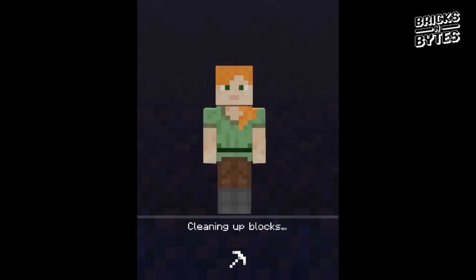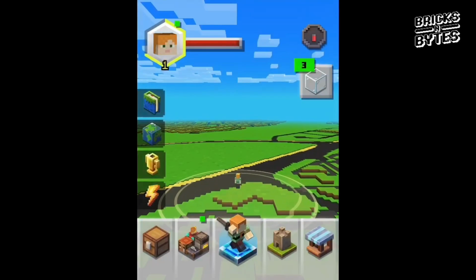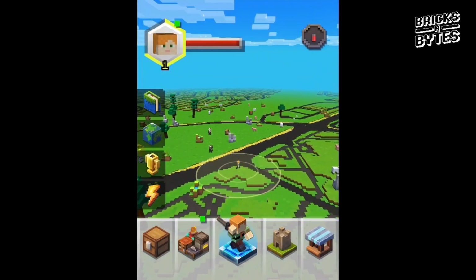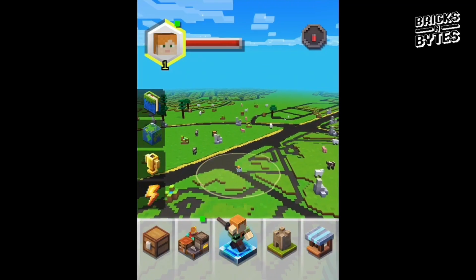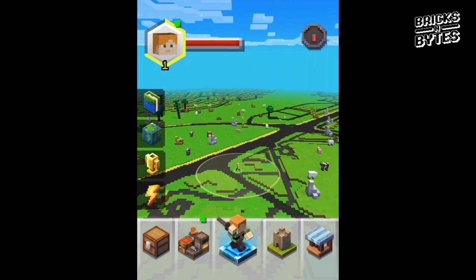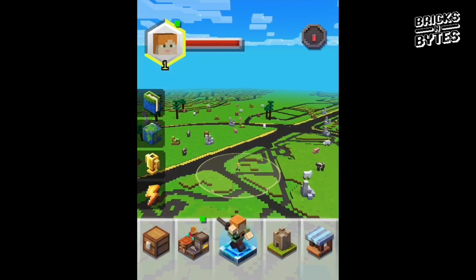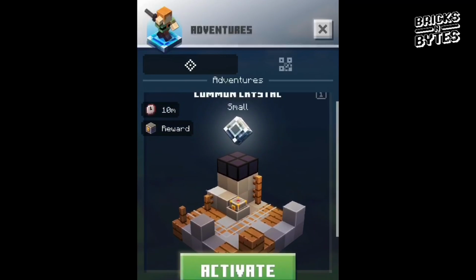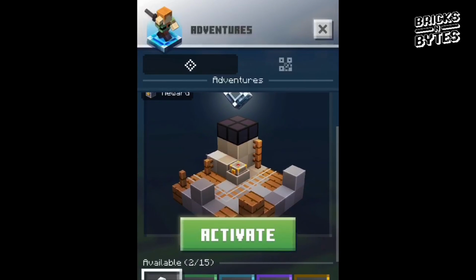Join you, but then they can steal your stuff, so make sure you trust them. Next, and this is probably the last thing I'm going to show you, is adventures. So usually they come up in certain areas and they're random, so I can't really go find one. But you can also collect crystals, and when you first download Minecraft Earth, it gives you a couple of crystals.